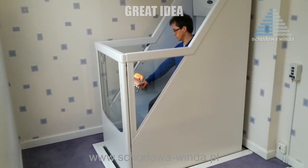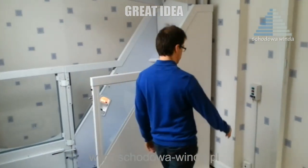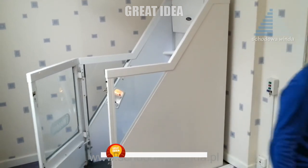It only takes a day or two at most to install lifts like this. The manufacturer offers several models and a variety of designs, so that a lift fits harmoniously into the interior.